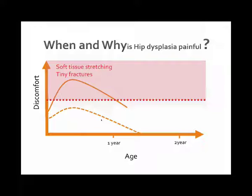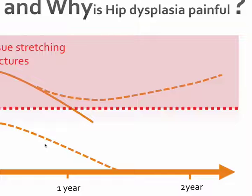Some medical treatment may have been required, such as a course of anti-inflammatory drugs, and physiotherapy and hydrotherapy may also have helped. Now, in some dogs, this pain never really settles down, and it continues into the second year of life, and it may even start to get worse again.